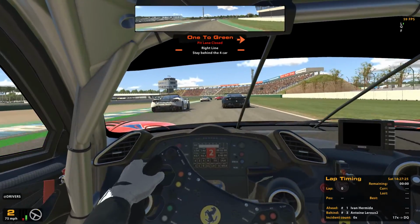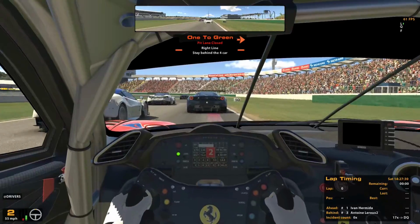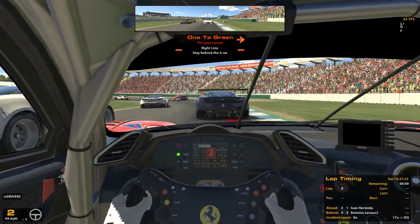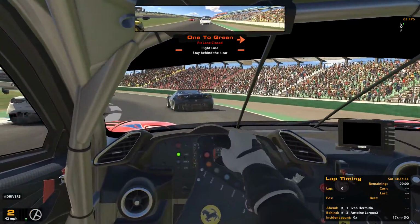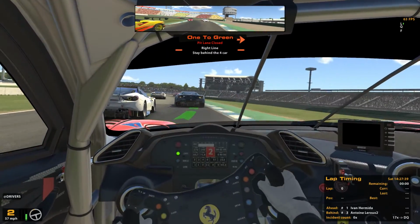What a circuit this is, though. It's such a shame it's not in F1 anymore. The last race they had here, 2019, I remember just watching it. Fantastic. Drama, it had everything. Bring it back, I say.